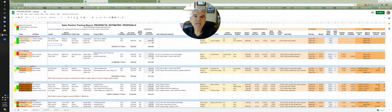So what I did was I looked at all of the various formats of the different pipeline reports that our clients were using, and I took the best from each of those various pipeline reports. I also incorporated some of the tracking features from some of the cloud-based construction project management systems that our RCSG clients use as well. And so what I've created here is the best of the best. It's a comprehensive pipeline report that we are going to use with you in our coaching engagements.